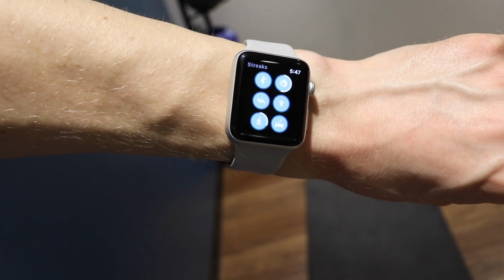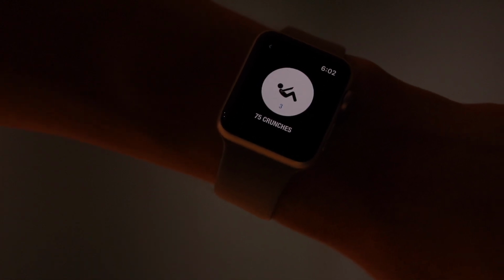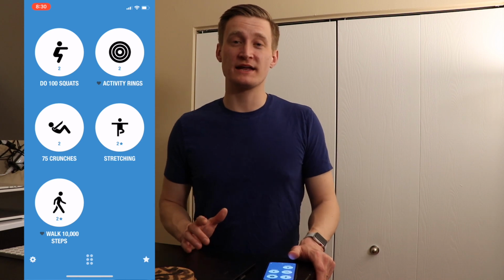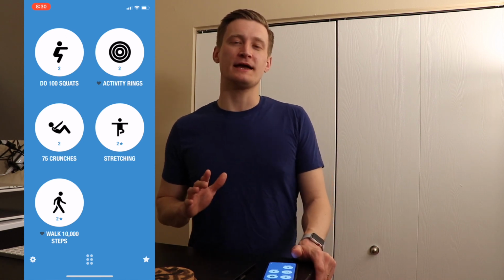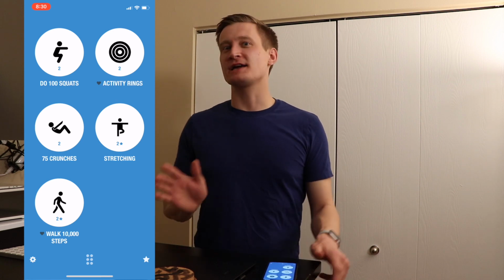Streaks also has an Apple Watch app that allows you to mark your activities complete right on your watch without having to go to your phone. So that's the Streaks app. It's what I like to use to track my daily fitness habits, at least the things that I'm not using other apps to track for. Maybe we'll talk about other apps I'm using with fitness in future videos.